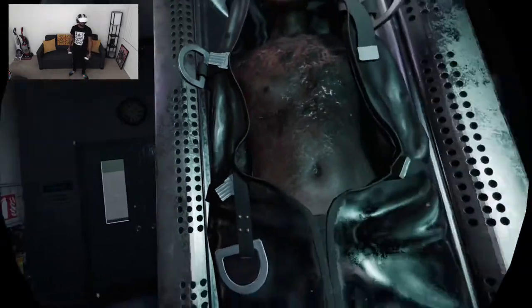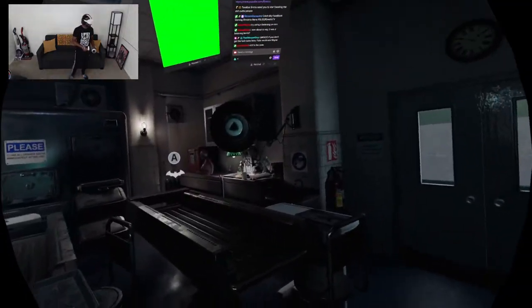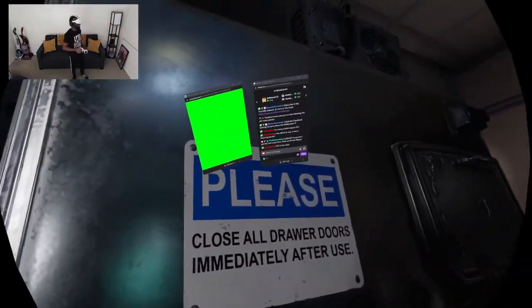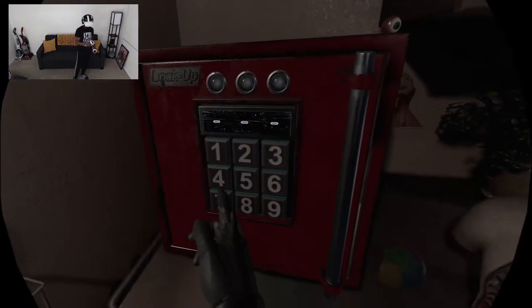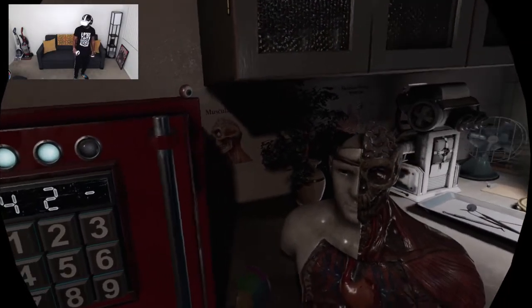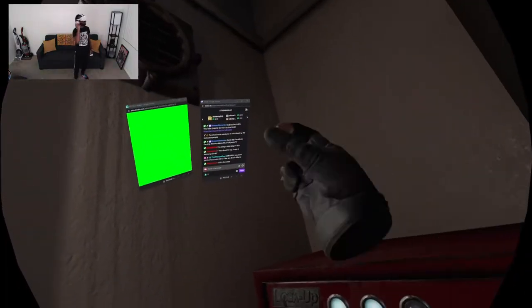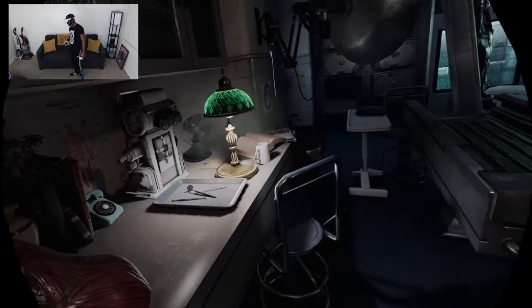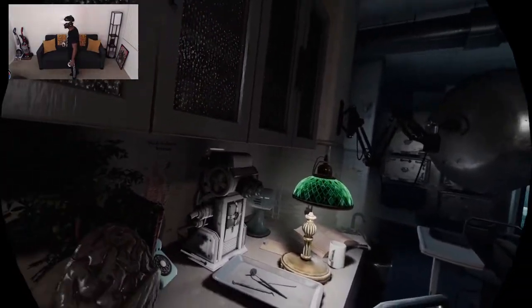Fake Bruce Wayne, look at Mac. 420 is the code? Shit, why not? Ain't no zero. You know what? Damn, boy, I'm gonna throw that at your ass. Jesus. Alright, what could the code be, right?